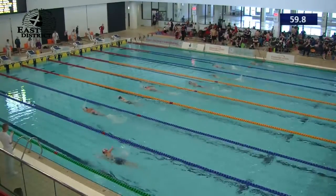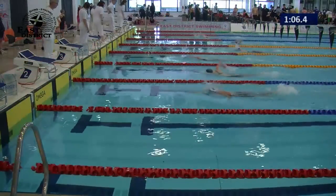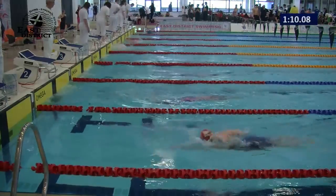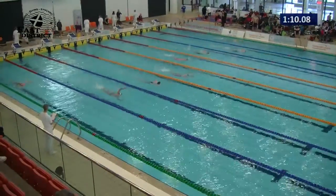Lily Jane Haggerty, City of Glasgow, in lane 4. Sophie Cameron from South Ayrshire in lane 5. Lauren Rice from Dumfries in lane 6. Ellie Palmer from First in lane number 7, and Jodie Finlay from Midlothian in lane number 8.